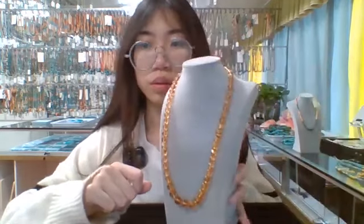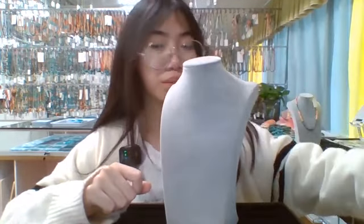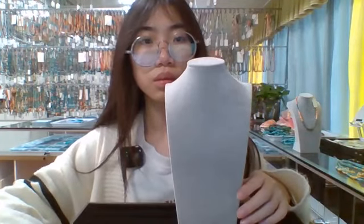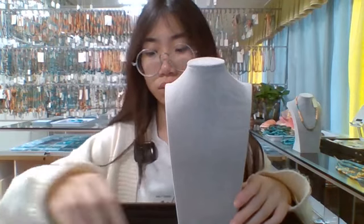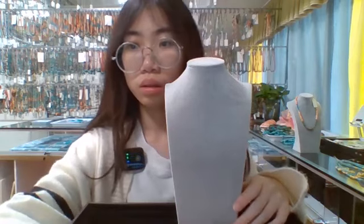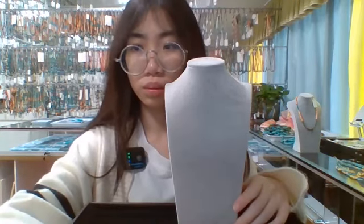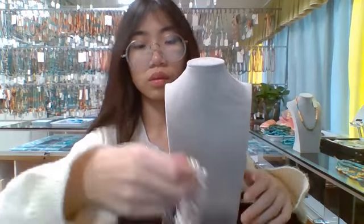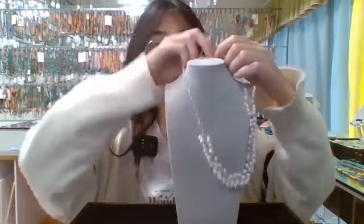In this live broadcast, I'll first show you these three nice designs, and then show you our new designs. Let's have a look at this.